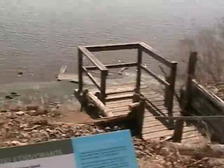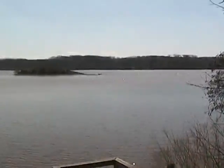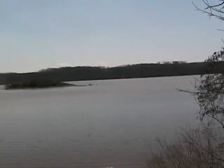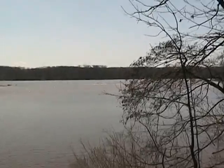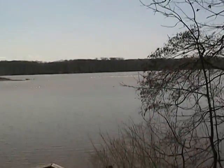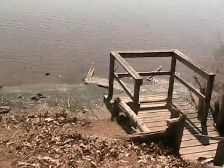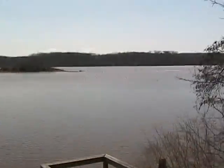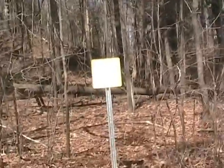Hickory Island and cormorants. Got so many cormorants on that island. They used to be trees, but they all got killed off by cormorant poop. They got so heavily covered with it, it turned out to be pretty toxic. It's an interesting sound. Please do not enter.